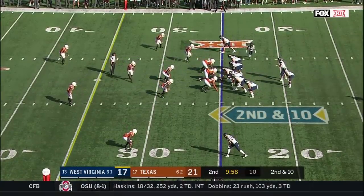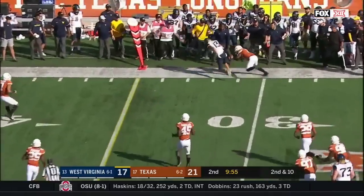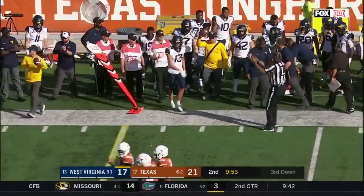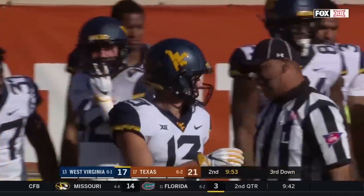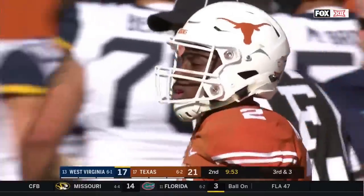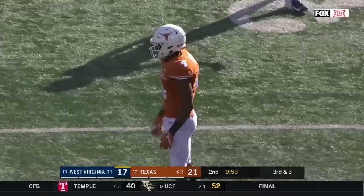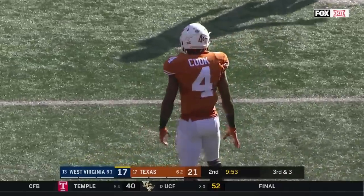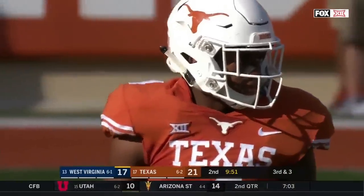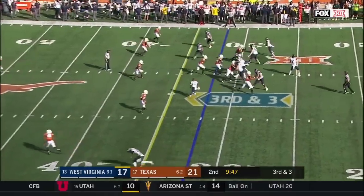Second and 10 at the 25. Greer. Quick strike, Sills again out of bounds. As he gets to the 31, Chris Boyd knocks him out of play. You know, the replacement for Davis is going to be Anthony Cook, number 4 for Texas. He's a freshman from Houston, enrolled back in January, and he actually played pretty well last week. They did most of their damage, Oklahoma State, on the other side against Kobe Boyce.